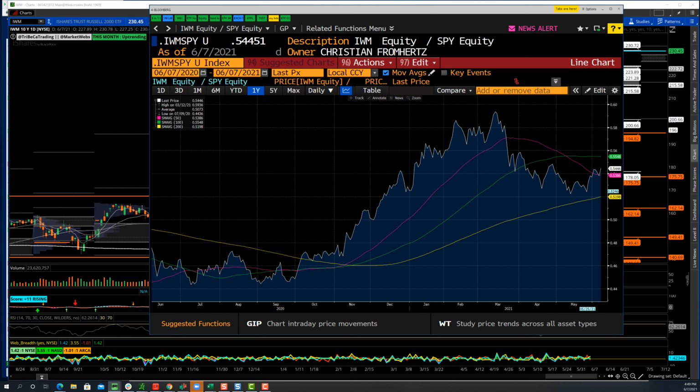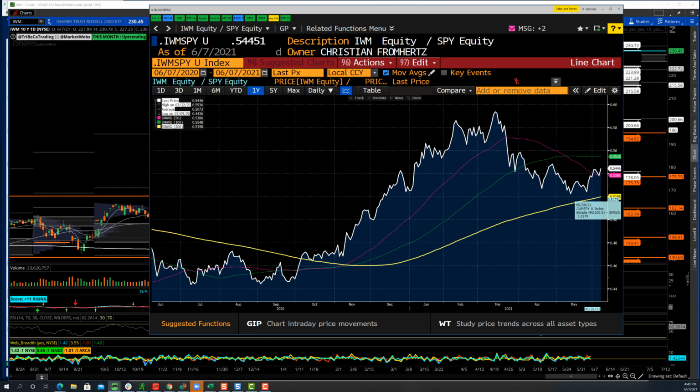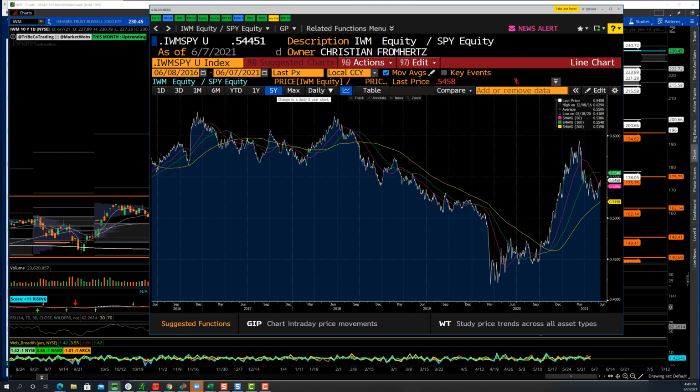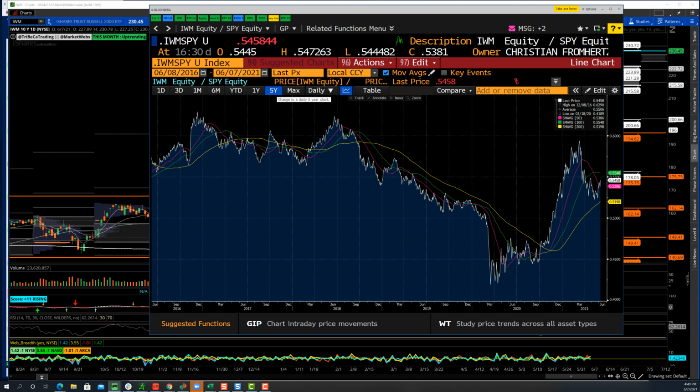Those April, May months, but you could kind of see that the small caps are actually trying to move a bit back higher. So it's a logical place for them to kind of bounce and to kind of base. You want to look at a 5-year chart, IWM versus SPY, just to see what that looks like too. But holding that trend, holding the 50-day moving average. So we could look at a couple other things here too.